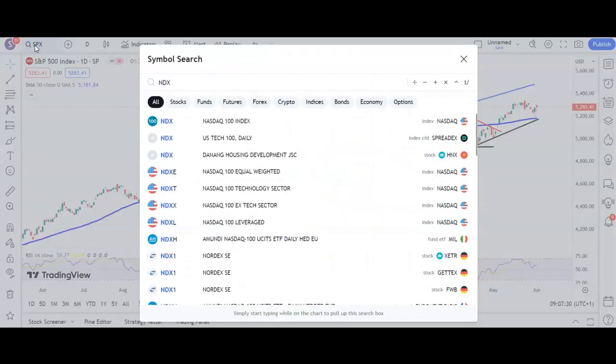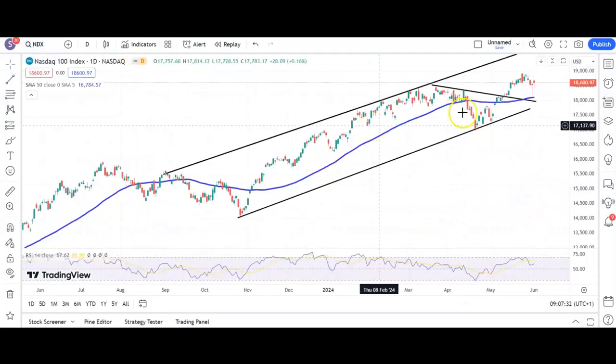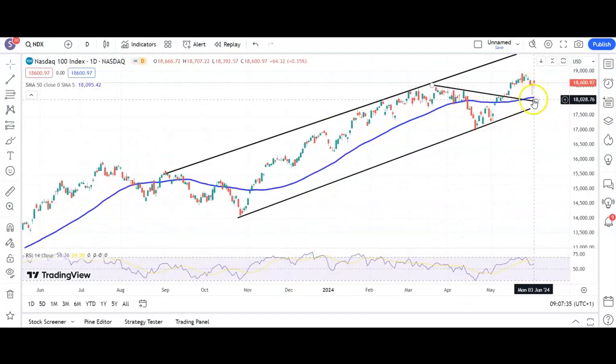Moving on to the Nasdaq, and here the Nasdaq 100, same kind of very strong hammer candle that we had on Friday and yesterday as well, bouncing above the rising 50-day line, so pretty impressive there on all counts. 18,400, the line in the sand in terms of the potential support there, which was basically yesterday's support.